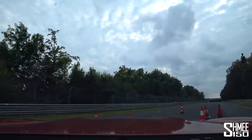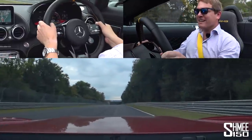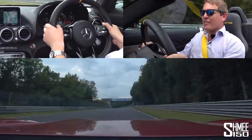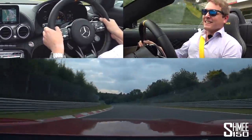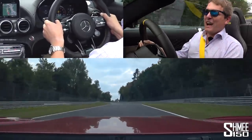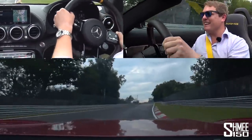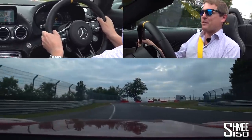I think the third lap I will have now done in this car. Here we go then. Got an RS6 in my mirrors. Gosh, it gets windy with the roof down. I've got to apologize for the noise. Gosh, this is cool being here with the roof down.